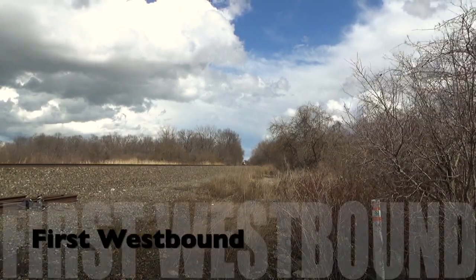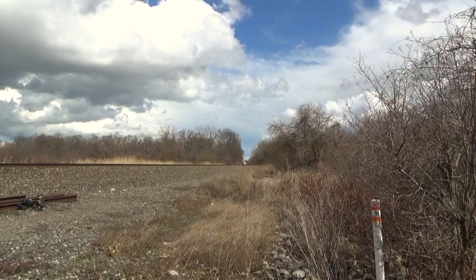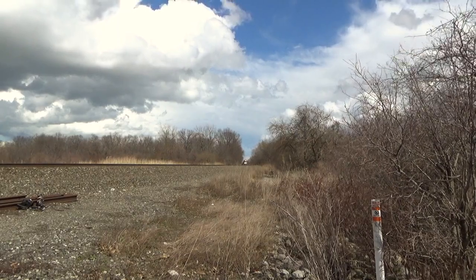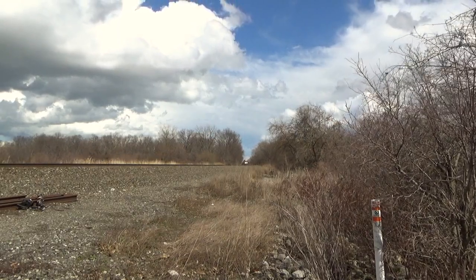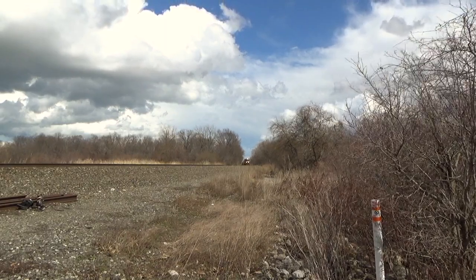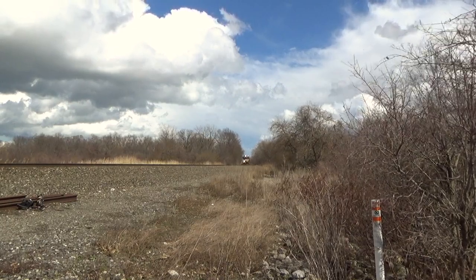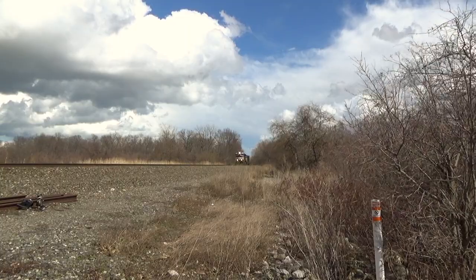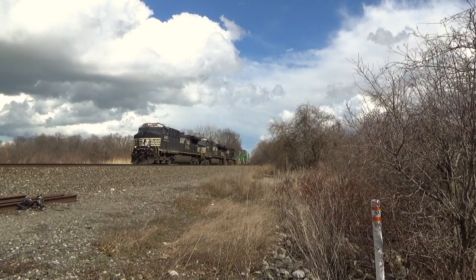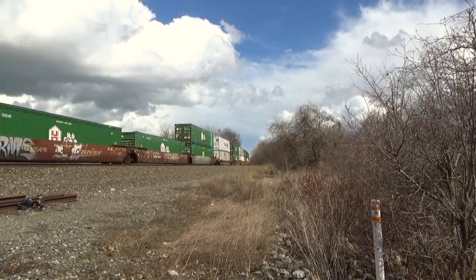Here comes our very first westbound. Yay. We actually have not seen a westbound at all since I've been here at Jabba World. I have not seen a single westbound till now. It's very windy still. It would not end till 8 o'clock p.m. But anyway, here comes this intermodal that's going west towards Toledo. I don't know where it's going. I think it's going to Chicago or Kansas City.